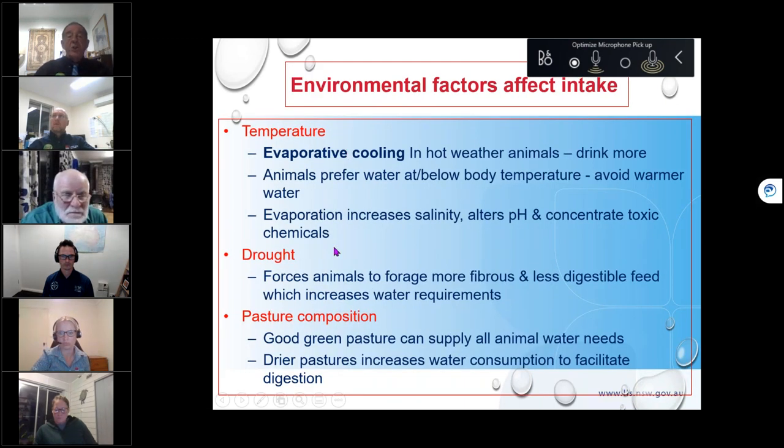Evaporative cooling, we mentioned that they prefer water at or below body temperature and will avoid warm water if they possibly can. Evaporation, remember, if the water is in a tank, is going to increase the salinity, alter the pH, and concentrate chemicals in it. Drought is going to force animals to eat more fibrous, less digestible feedstuff, which, as we said, is going to increase the water requirements.